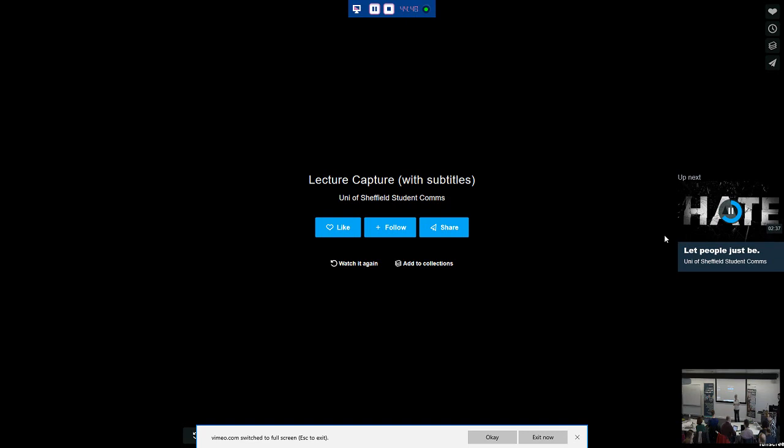Would you have signage at Sheffield? Would you have signage declaring that there's recording in operation? So the way this works at Sheffield is because it's an opt-out process.